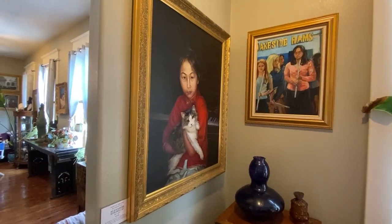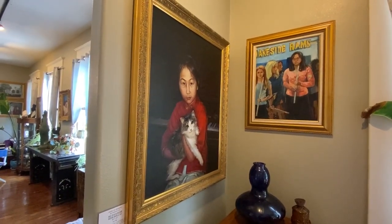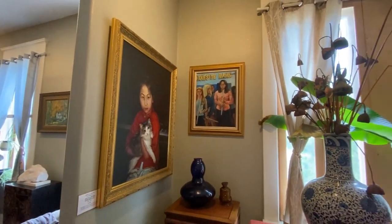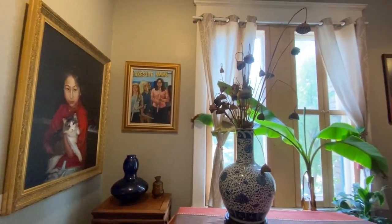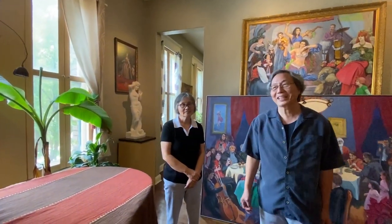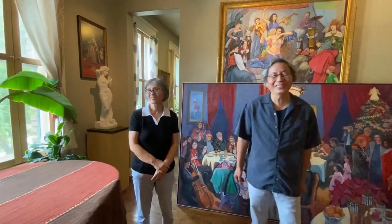This is my daughter when she was very young. She played piano and she loved her little kitty. You know, this I was trying to catch her very soft spot, for like a good memory. Several people want to buy this. I said no. You can never buy my lovely baby pictures, you know?